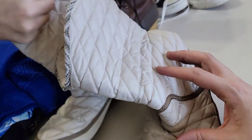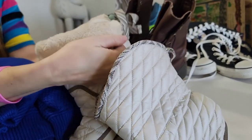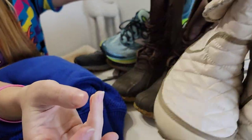You can do the cute little fold over, you know. She thinks of all the cute things. Yeah, I'm a girl.